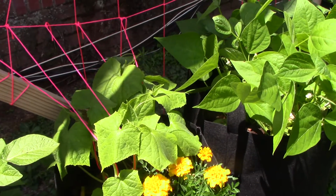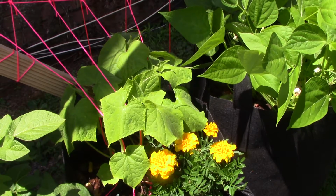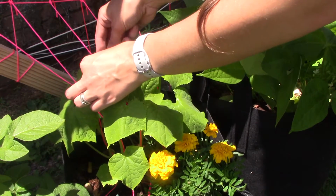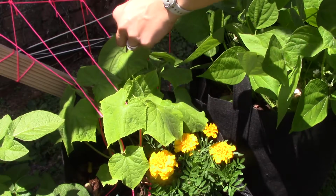In the next planter, I have my Japanese long cucumbers. And all I do, I put some string coming down from the trellis to help train them to grow up the trellis.